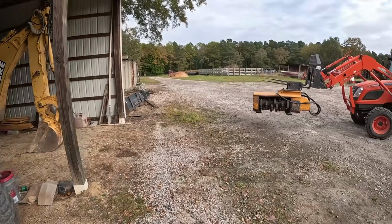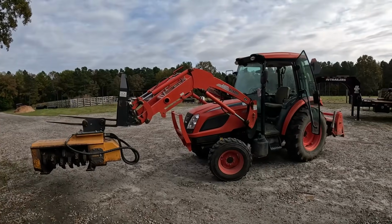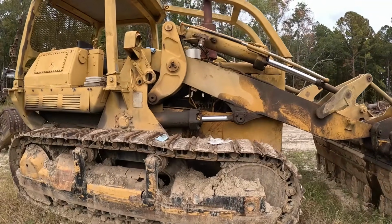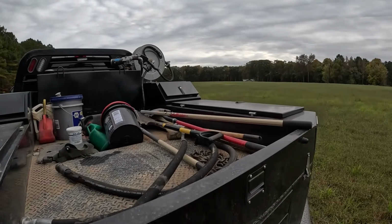Also got some hoses made for Betty, so should be able to get the track loader put back together as well. Oh Betty, you're an expensive farm toy.